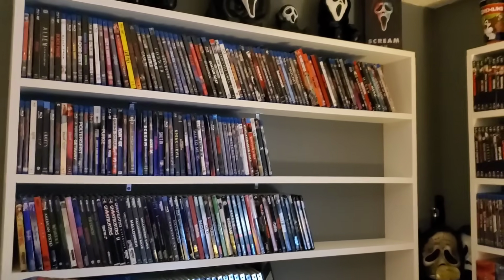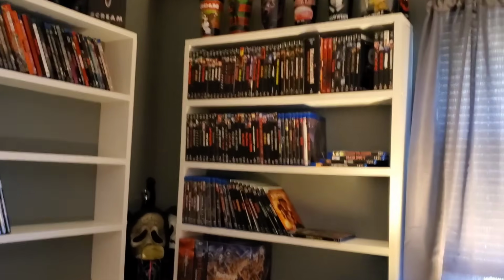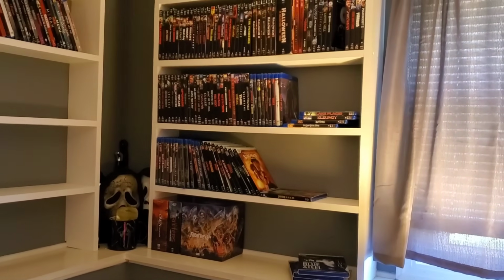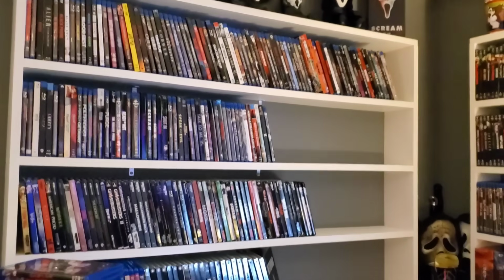So now I have to reorganize everything and just make everything, you know, look at that. Everything's just falling apart. I have to tighten up everything and make sure my movies are not falling over.